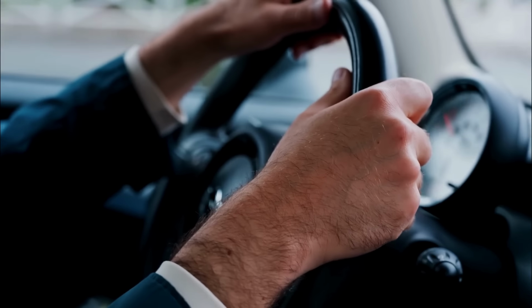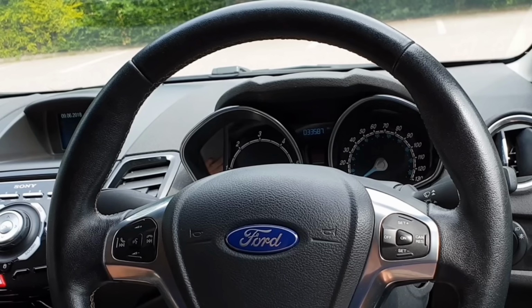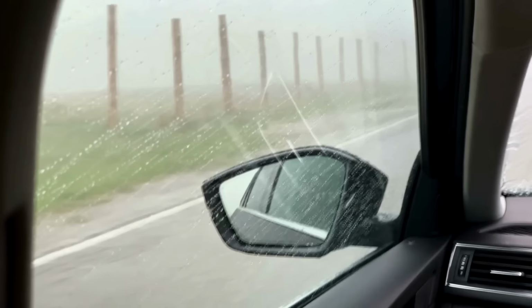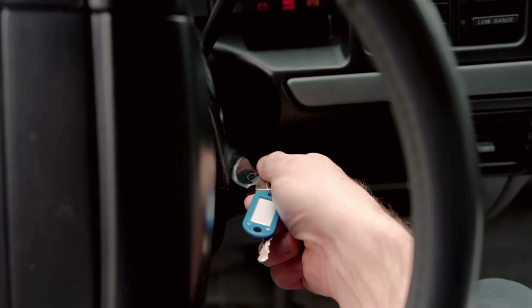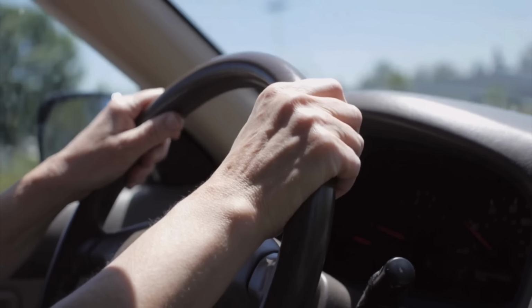This happens because most drivers lean on the steering wheel when they get out of the car, which locks it in a loaded position. What they don't tell you is that this isn't a malfunction. It's the steering lock doing exactly what it's designed to do. It just didn't expect you to lean on it on your way out.